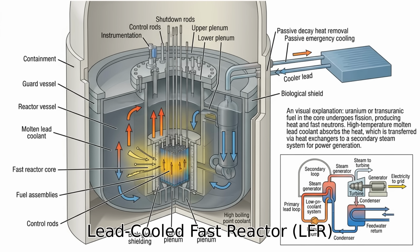A fascinating fact. The Soviet Union used lead-bismuth reactors in some submarines, proving the concept and demanding real-world service.